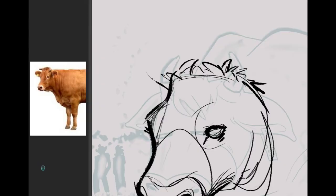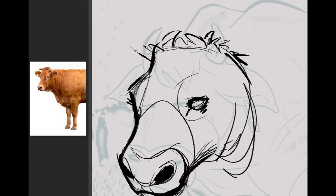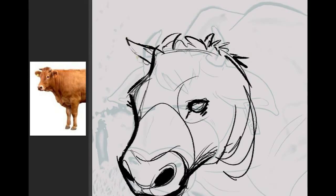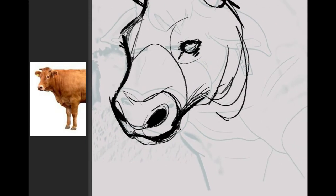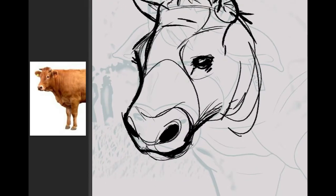So this cow comes back later, and I wanted to see. So there, it doesn't have horns, but I guess you could argue that maybe the reptoids yanked them off. And I'm sure there's somebody out there who's really good at drawing cows, and they're gonna see this and be like, oh.